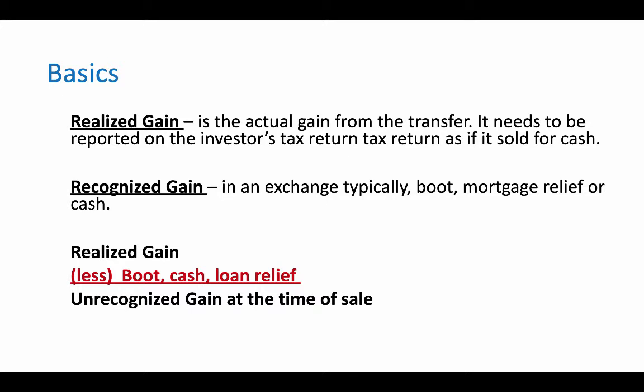That's your realized gain, less boot, cash, and loan relief. It's going to be unrecognized gain at the time of sale. So you have unrecognized gain. That's what you're going to be deferring into the future.